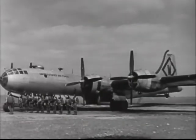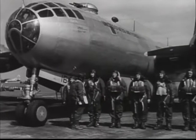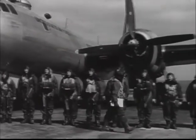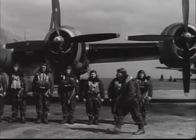Well, first of all, we will deal with this problem from the point of view of the B-29. Lights. The aircraft has a crew of 11: the aircraft commander, first pilot, bombardier, navigator, radio operator, engineer, and 5 gunners.